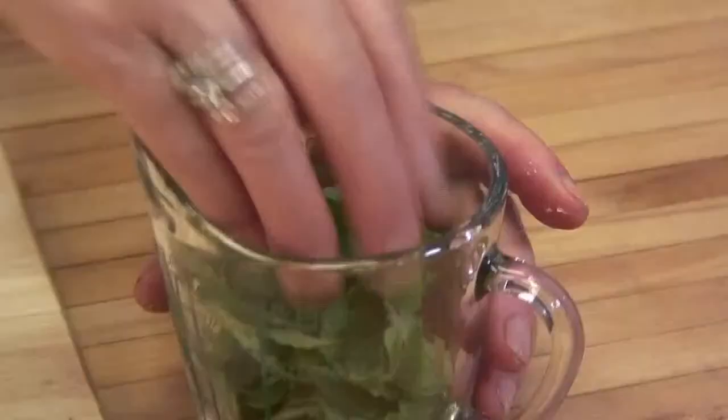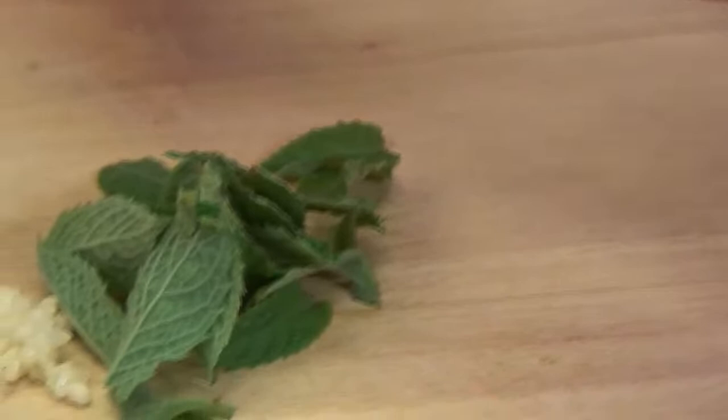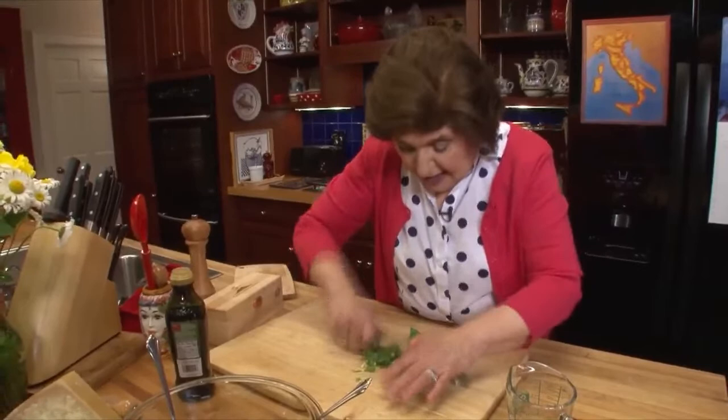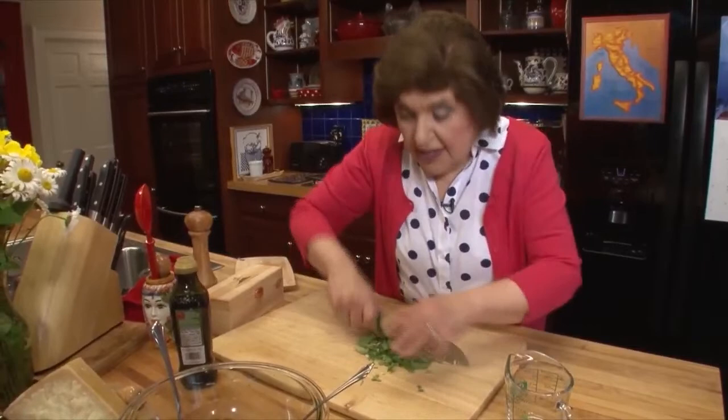So here we have some fresh mint leaves, and all we want to do is mince those with that garlic. This is just a nice refreshing salad in the summer. And all we did to the peppers was char them like we did for the pepperonata and the stuffed peppers. Took the skins off and then cut them into strips.